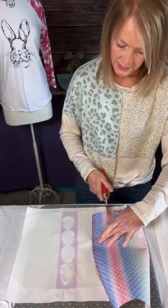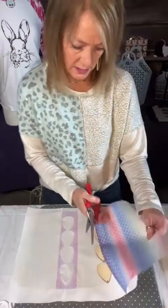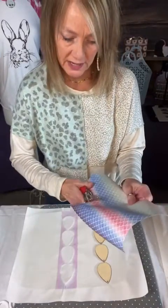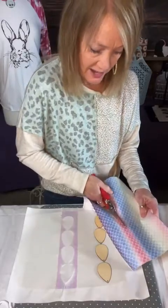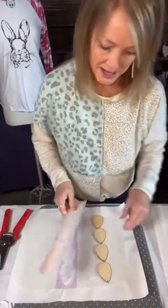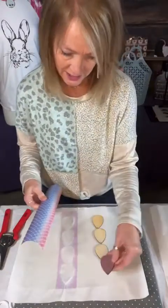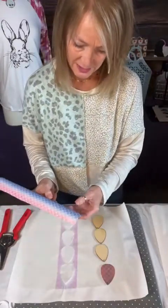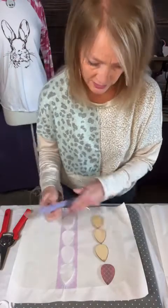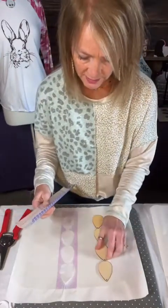So, this stuff is kind of hard, but it's so easy on these earrings. I was just shocked how easy it was. So, all right, now I gotta make sure I have my scales going the right way. All right, so I'm gonna do the same thing.